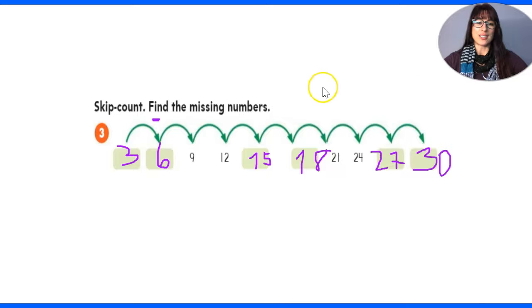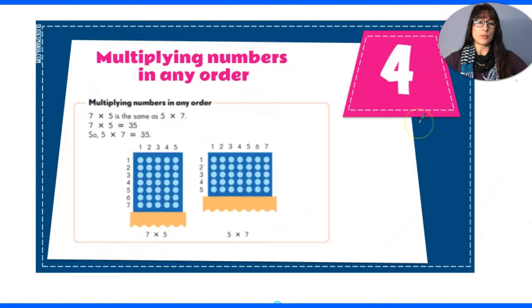Very good. Let's look at the strategy number 4, multiplying numbers in any order. We learned that in second grade that I can do 7 multiplied by 5 or 5 multiplied by 7 and I will get the same answer, right? Nothing happens if I change the order. You know, this is dot paper that we learned how to use in second grade. So if I look at this dot paper, right? I can see that I have 7 multiplied by 5, and here I have 5 multiplied by 7. And if I count all of these dots, I'll get the same answer, which is 35.